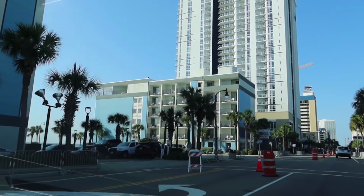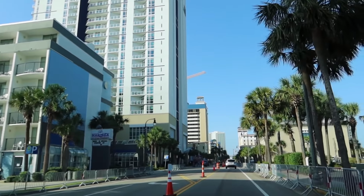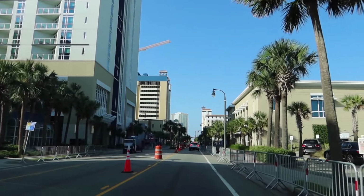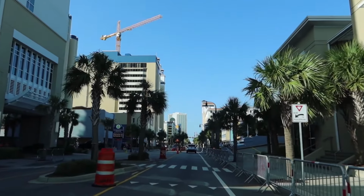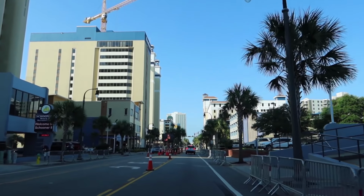So over this way is where the ocean is. You get a little glimpse of it there. We'll be able to see it better when we get up to the main boardwalk area. More signs about no golf carts after dark, no mopeds in bike lanes.